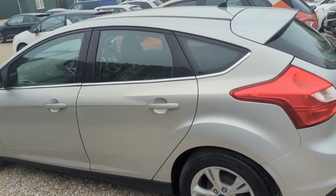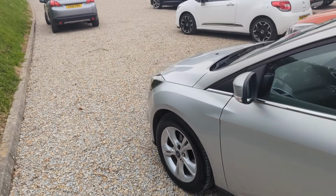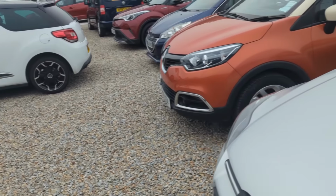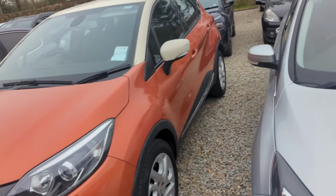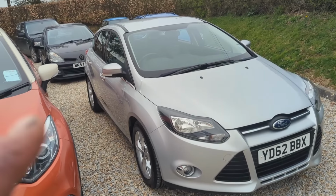This is absolutely full service history, cam belt done, the works, and I think it's only a couple of owners on it. This is properly nice condition, this car. So that one is up for sale. Can't remember offhand how much that is. That'll be on the website.